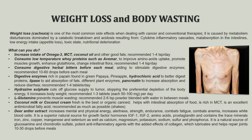We will start off by talking about what you can do about the weight loss and the body wasting. Weight loss is also known as cachexia. It's one of the most common side effects when you deal with cancer and conventional cancer therapies. It is caused by metabolism disturbances that are dominated by a catabolic breakdown and an acidosis that results from the cytokine inflammatory cascades, the malabsorption in the intestines, the low energy intake, the toxic state, and the nutritional deterioration. So what can you do?